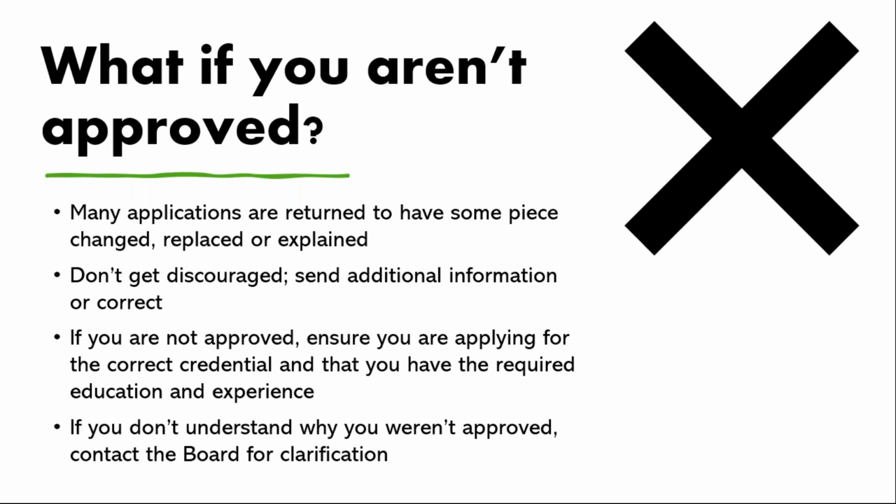One thing to check if you are not approved, if it's sent back, make sure that you have everything you need for that credential that you're applying for. Sometimes you might hit the wrong one. Maybe you hit OCPS and you really meant the OCPSA. But Mary at the board, and all of them are at the board, are really good. If you don't understand, just contact them and say, hey, you sent me this. I know I need to fix something. Can you help me figure that out?